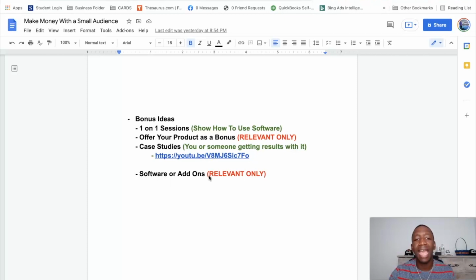And then software as an add-on is the same thing as offering your product as a bonus. Just make sure that it is relevant, all right?